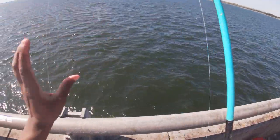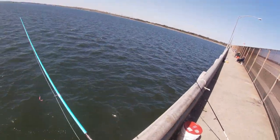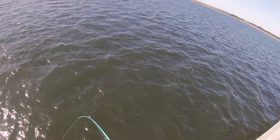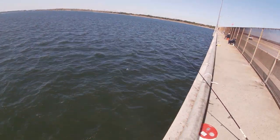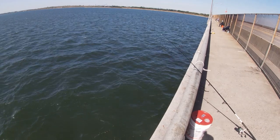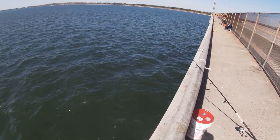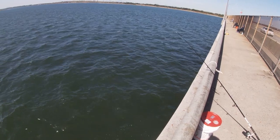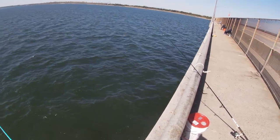All right, so I set up my light rod for fluke. Hopefully the blowfish don't get me. This fluke season is still open. Might as well try for a little bit since the fish bites aren't getting bit. Let's see if I get lucky.